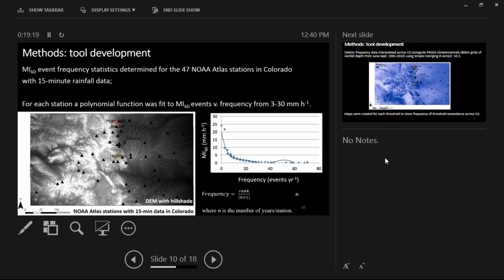And then, getting back to this tool development. For each of the 47 NOAA Atlas sites in Colorado that had 15-minute data, we converted that data using the rainfall intensity summarization tool from the ARS, like we did with the fire tipping bucket data, into, again, 60-minute intensities. And then we looked at how frequently these events of different intensity occur throughout a year, for the years of record.